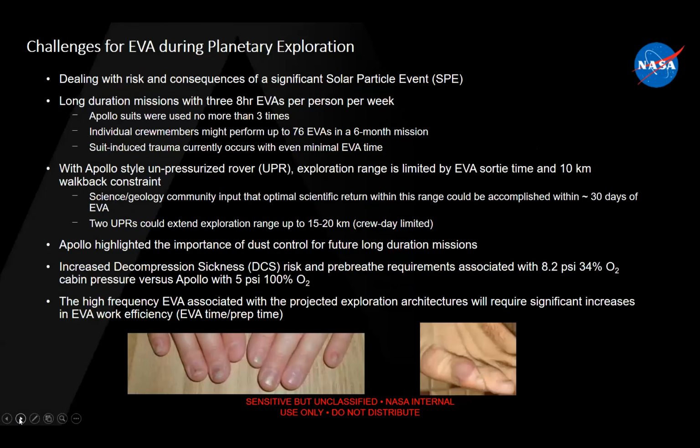I'm going to hit a lightning round. But when we started all this back in Lat 2, we looked at some of the limitations, and one of the big ones is the risk and consequences of a solar particle event, a significant one.